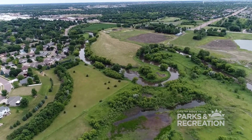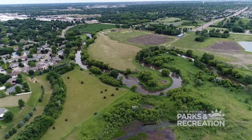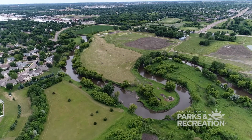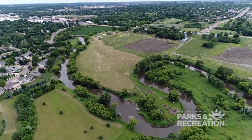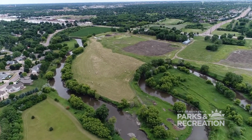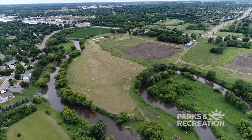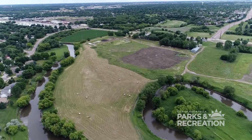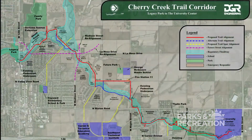Right now we're working with the landowners to get the land that we need to build the trail. Hopefully we wrap that up by the end of the year and jump right into design. We'll be putting the design on a fast track, and we'll be looking at trying to start construction on the trail corridor in late 2021. Eventually this trail will head all the way northwest up into University Center following Cherry Creek. It's a long anticipated trail extension, and it'll eventually make a nice northwestern trail loop for the Sioux Falls residents in that area.